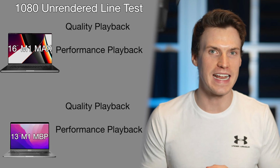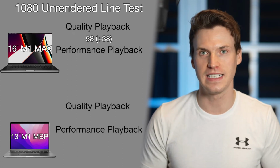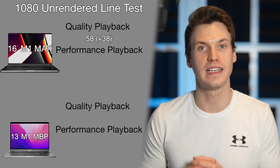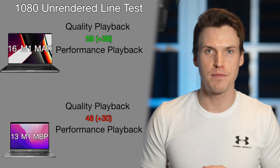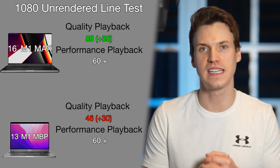Changing the timeline to 1080 and quality playback, the M1 Max improved quite a bit and got to 58 lines, and the M1 also did much better, getting to 46 lines. Lastly, for a 1080 project and performance playback, the M1 Max and the M1 could play the whole 60-line stack.